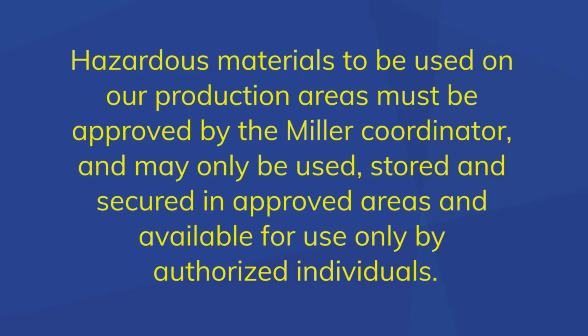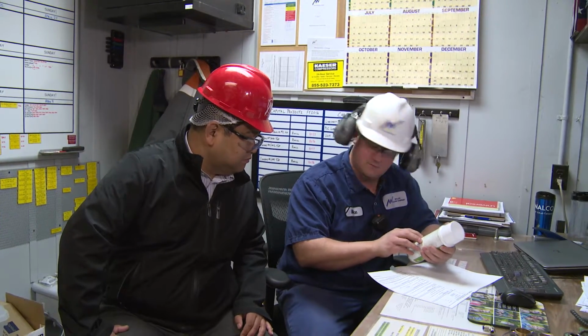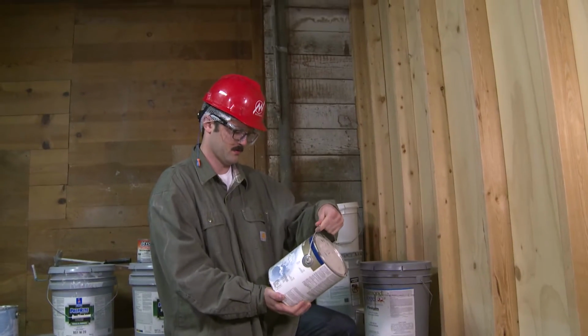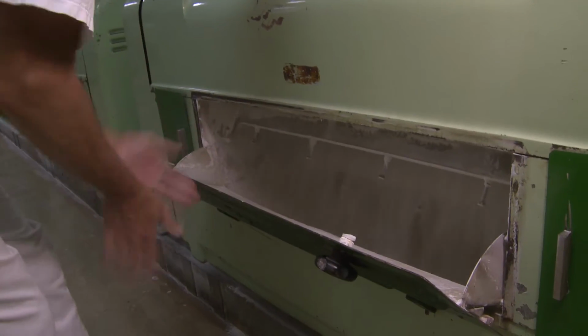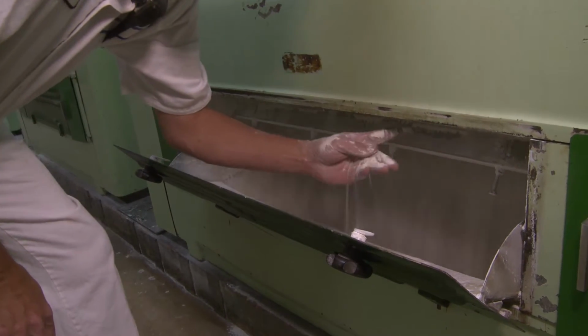Hazardous materials to be used in our production areas must be approved by the Miller Coordinator and may only be used, stored, and secured in approved areas and available for use only by authorized individuals. Food-grade lubricants are required in certain applications. Please verify these applications with the Miller Coordinator prior to using lubricants, and be sure to immediately clean up any excessive grease and lubricants. You must never use any chemical or substance in a manner inconsistent with the label instructions. Remember, this is a food manufacturing facility, and chemicals of any kind can cause significant food safety risks.